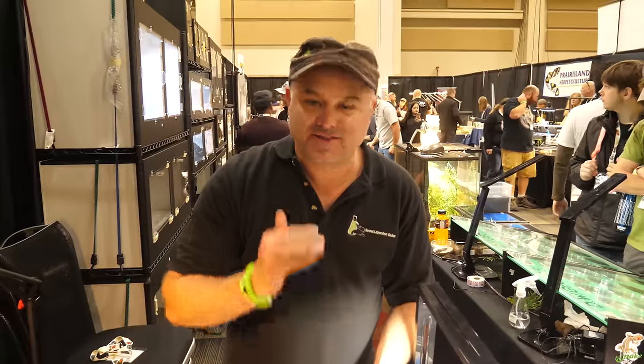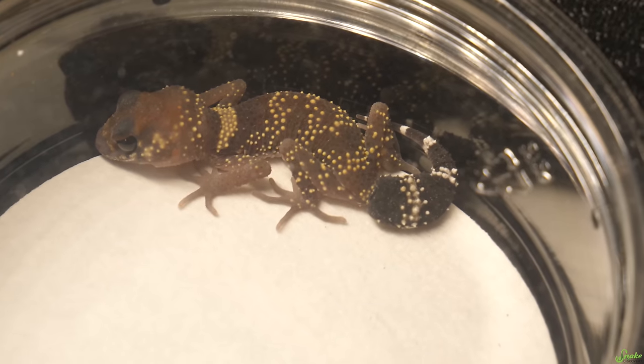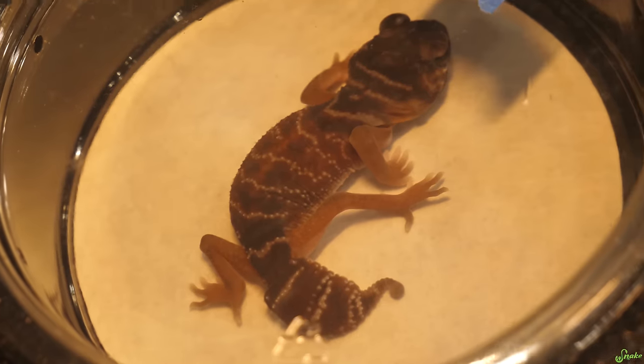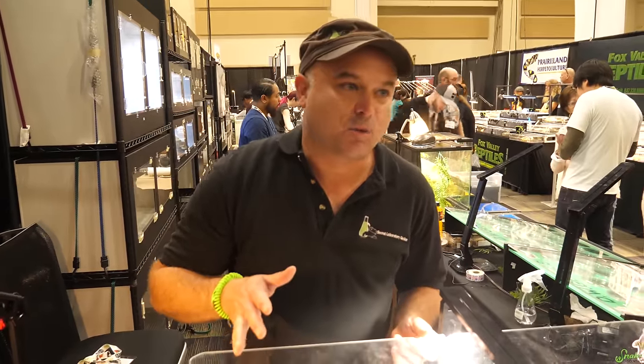These need sand. There's no such thing as impaction with knobtails. They need sand. They will perish if they're not on sand. They like to dig. And if you keep them on paper towel or something, they're going to perish. They're not a gecko that you can throw a dozen crickets in and walk away.